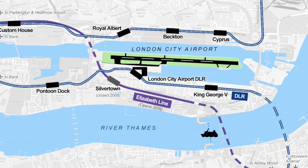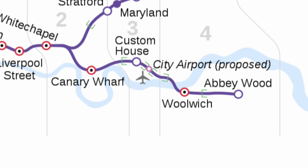currently just has that tiny DLR station. It's not a confirmed plan, but there is a plan to maybe build a new station serving City Airport on the Elizabeth line. So who knows? Maybe one day Silvertown Station will come back.